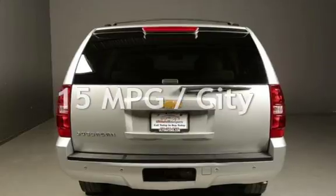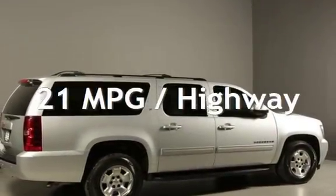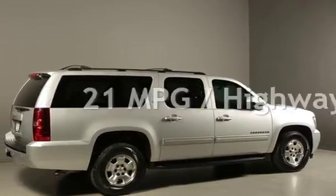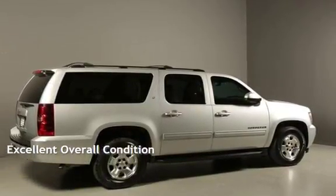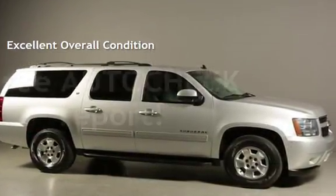Estimated fuel economy for this vehicle is 15 miles per gallon in the city, and 21 miles per gallon on the highway. This vehicle is in excellent overall condition. Ask to see the free AutoCheck vehicle history report.